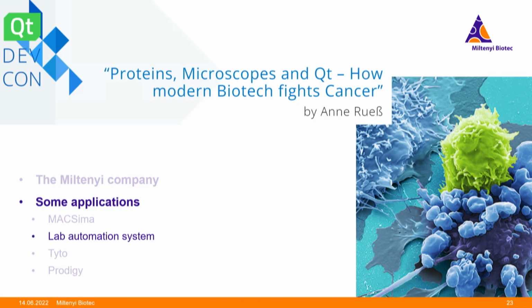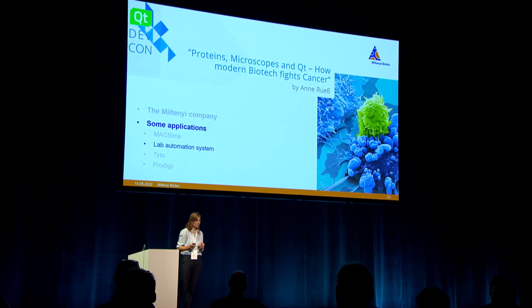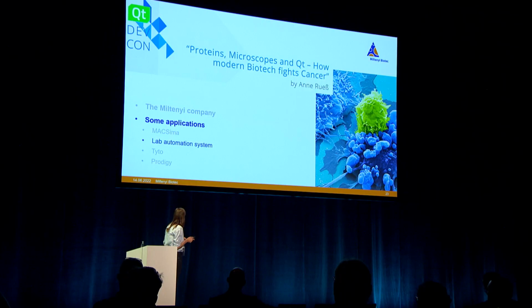Okay, that was one very recent development. Of course, long-lasting projects, we talk about years of development. But on the basis of this development, we also have other projects in the pipeline that are bearing new software. And one of these is the lab automation system.